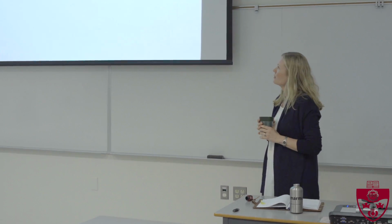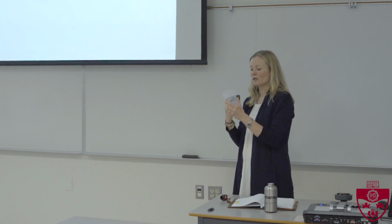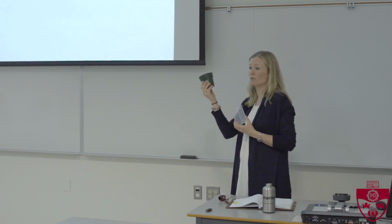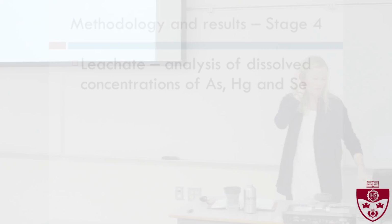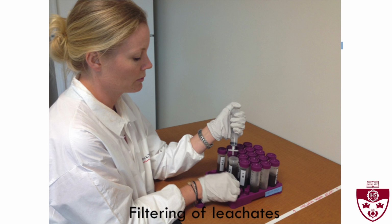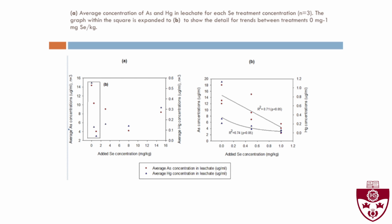So at the end of the 28 days, when the plants were done growing, we took the leachate that had been dripping into the beaker underneath, because these pots were watered every day with RO water. First of all, we filtered it to remove the particles in there, because we still had some particles despite the filter at the bottom of the cup. Then we had that leachate analyzed for dissolved arsenic, mercury, and selenium.